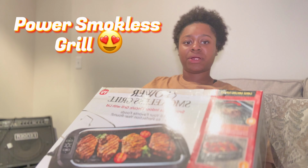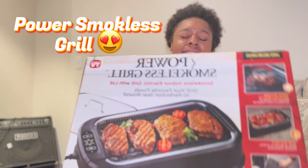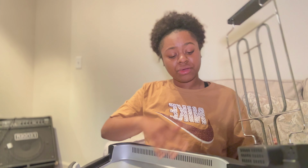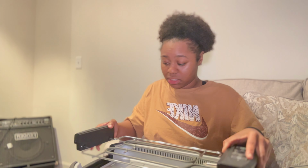And it's a power smokeless grill. This good old grill. This good old grill. But you can take the compartments out for cleaning. Definitely recommend. So my ring light just died.